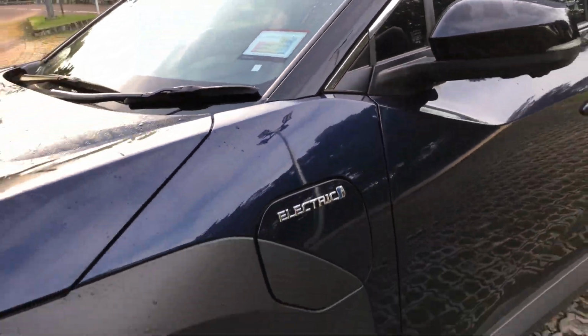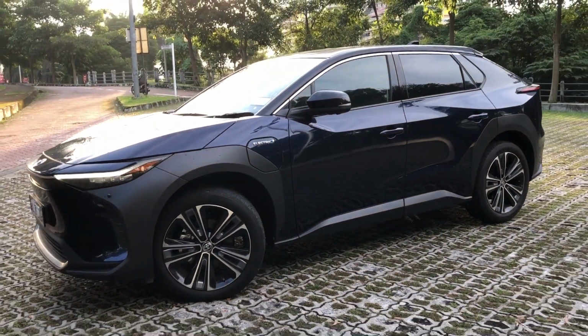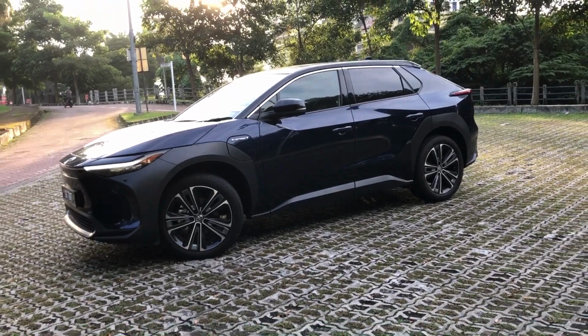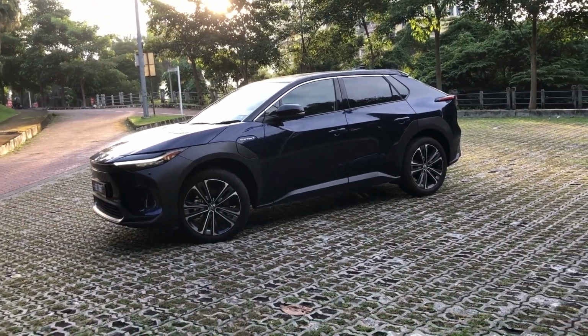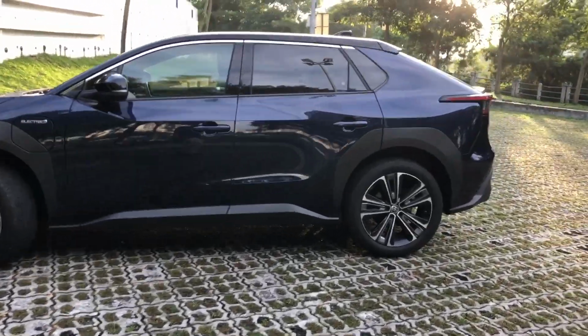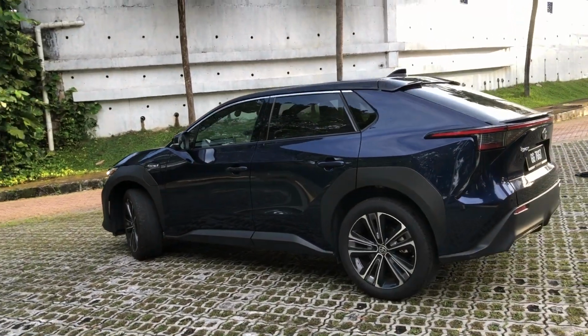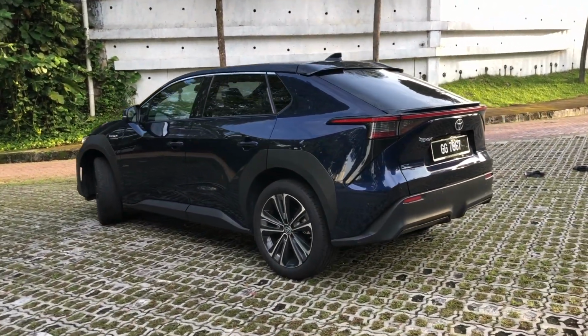Go to a Toyota showroom. There are many in the country. Some of them have this vehicle already ready for you to test drive. Take a closer look. You might actually want to take it home for the next few years and enjoy a fuel-free driving experience.